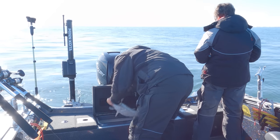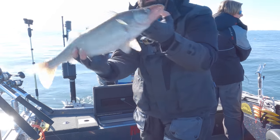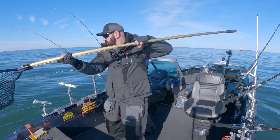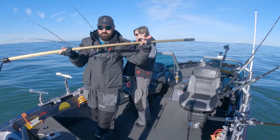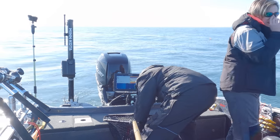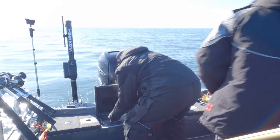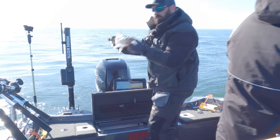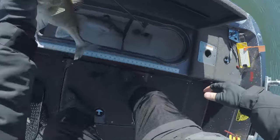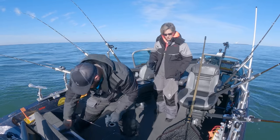That's a nice size fish. Yeah, so 24 inch walleye. It's a beautiful fish. All right. That's two. Oops, sorry. All right, so this is a 21 inch. Are we keeping? Yes, we are. For Rick, remember? Oh yeah. Oh, I got one on the inside. All right.